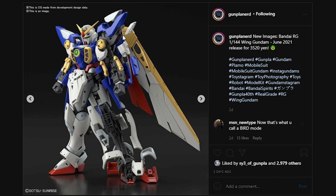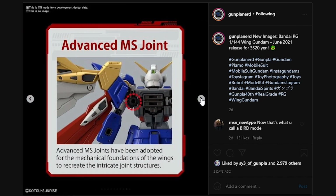It just looks like it's going to be using a custom frame. It's not going to be reusing the previous Wing Gundam frames, which thank the Lord that they're doing that, because the old Wing Gundam frames are not really the best thing in the world. And of course we do have the advanced MS joints that are adapted for the mechanical foundations in the wings to create the intricate joint structures, as the photo says here. So I'm not really too sure what this entails, but it sounds pretty good.